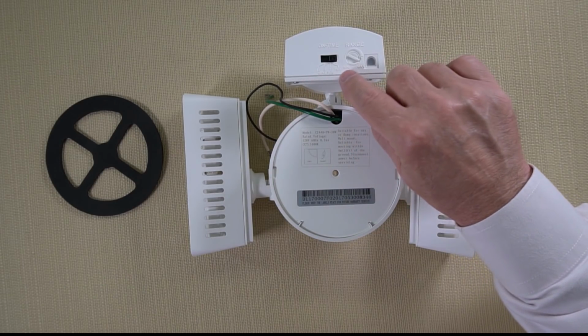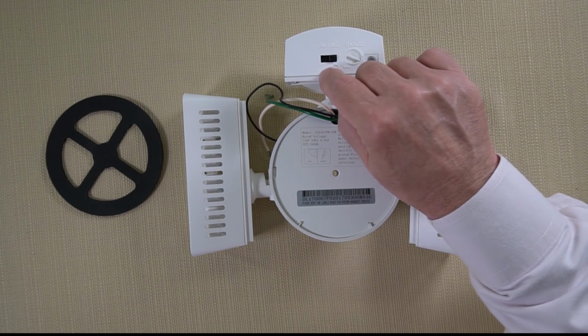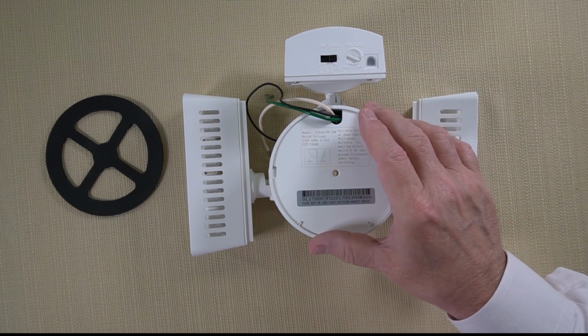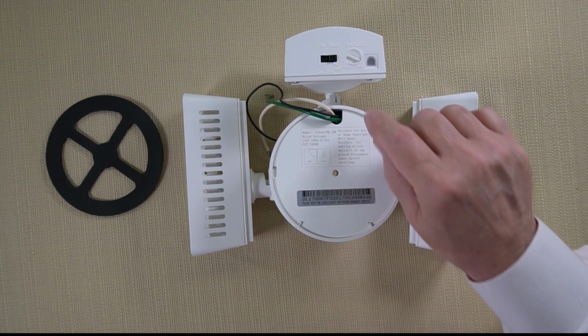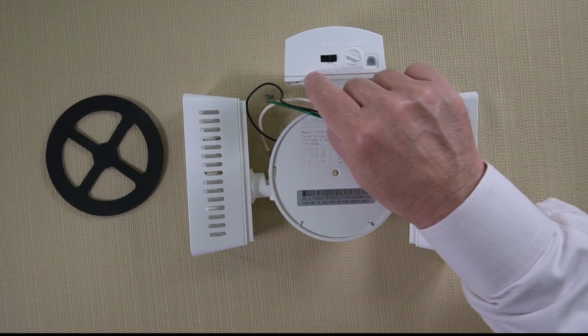And then there are 3 other settings, 1 minute, 5 minute, and 10 minutes, and that has to do with the auto functionality of the product. So when you put it in one of these modes, when it senses movement within the area you've defined, it'll turn on either for 1 minute, 5 minutes, or 10 minutes.